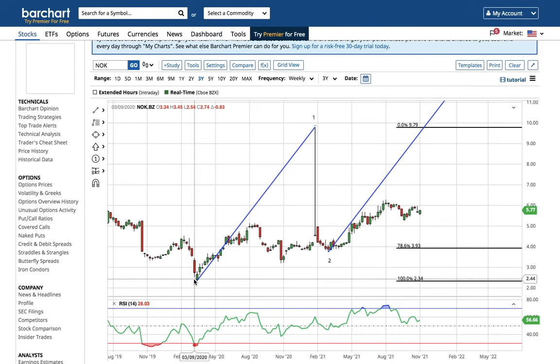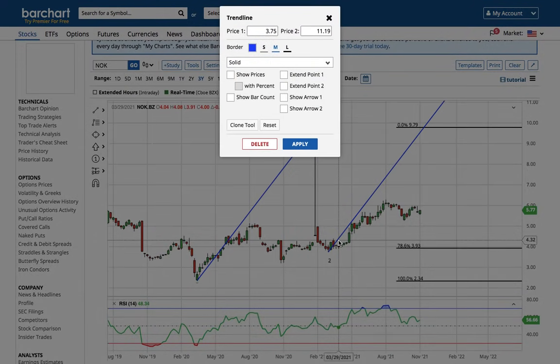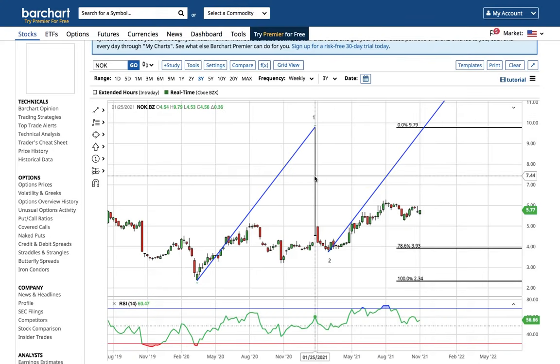But in the short term, Nokia, the length of wave 1 placed at the wave 2 low, is going to take it all the way to 11. We'll have a shallow wave 4 that retests the wave 1 high, and then wave 5 is the length of wave 1 placed at the wave 4 low.